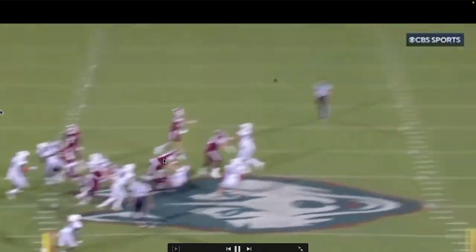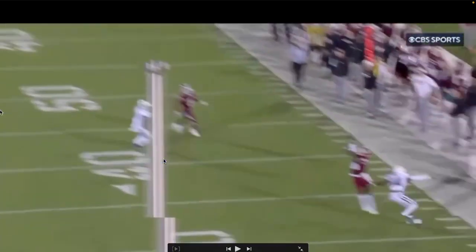So here we're going to see it again. Right here allows Sullivan-Brown to go and high point it. Sure, against a better corner, maybe this is not a great throw, but hey, you'll take what you can get.